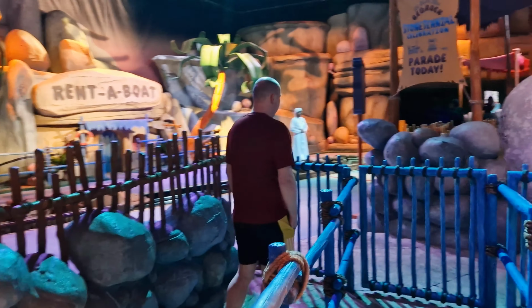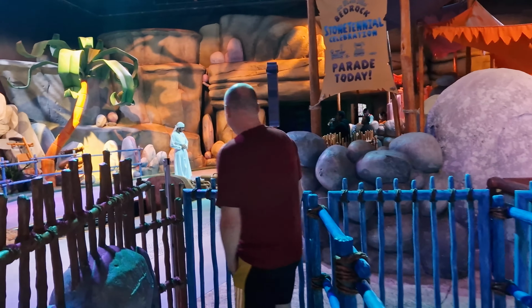This queue is fantastic. This is the Flintstones River Adventure, and it's very cold in here right now. The air conditioning's cranked right up, so we're going to be freezing when we get off because this is going to soak us. There's no one else on the old riverboat today, is there? Very quiet in here.